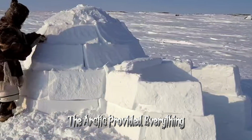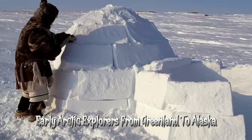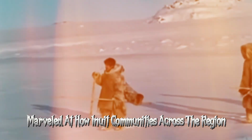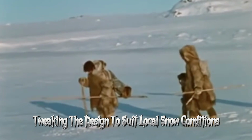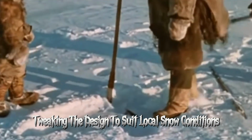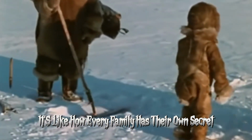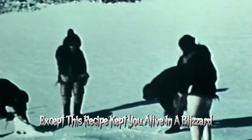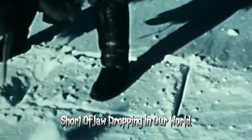The Arctic provided everything. Early Arctic explorers from Greenland to Alaska marveled at how Inuit communities across the region had mastered this craft, each group tweaking the design to suit local snow conditions or hunting needs. It's like how every family has their own secret recipe for soup, except this recipe kept you alive in a blizzard. The speed of igloo construction is nothing short of jaw-dropping.